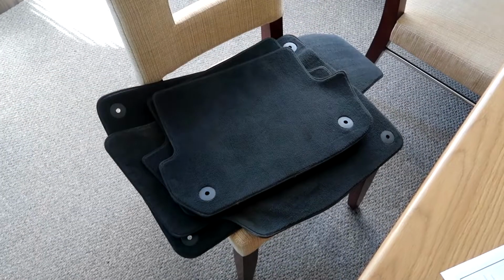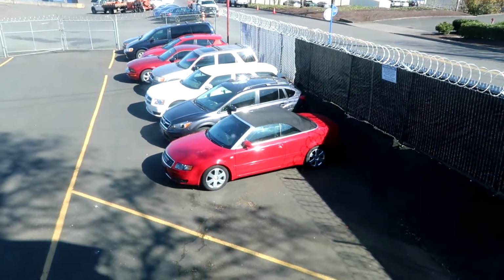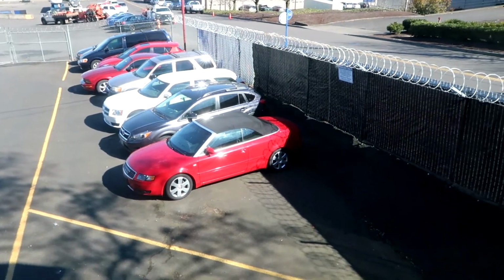I have made it to the lot. I actually checked my mail and I finally got the title I was waiting for. So right now what I need to do is grab these mats, grab this coolant, and check the level on this Audi. I drove it yesterday from Andy's place about 20 miles.